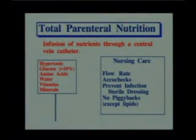Now, when this solution is going in, it's very, very hypertonic. So it's going to be very essential to monitor the flow rate very carefully. If it goes in too rapidly, this could put the patient in overload.